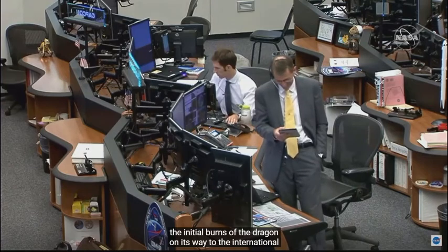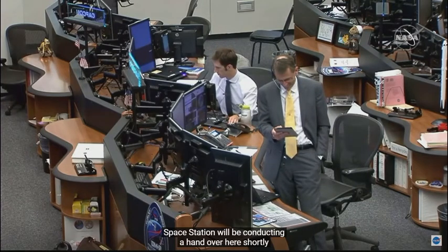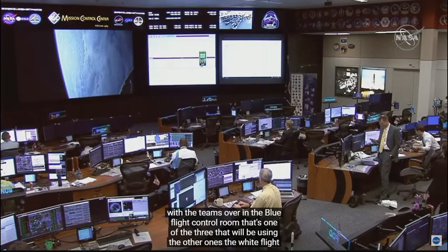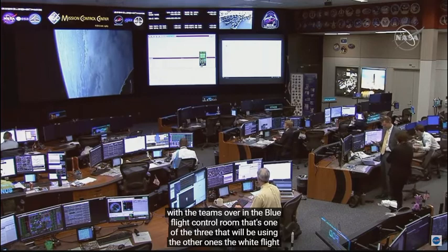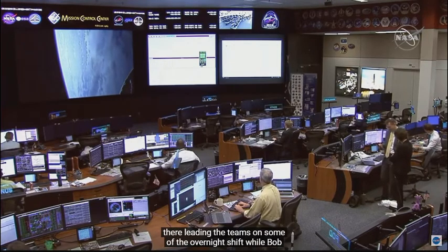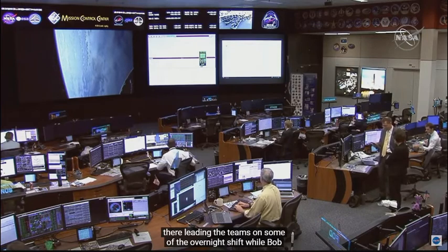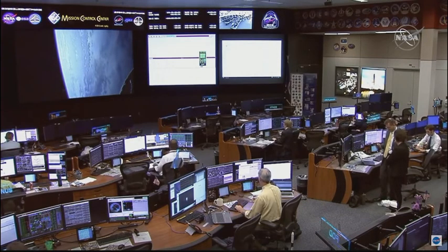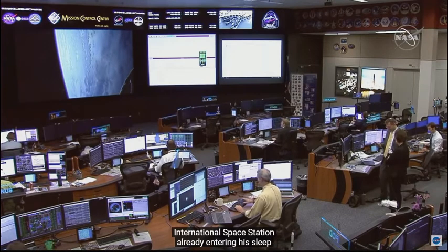We'll be conducting a handover here shortly with the teams over in the blue Flight Control Room. That's one of the 3 that we'll be using. The other one's the white Flight Control Room. It'll be Flight Director Rebecca Wingfield over there leading the teams on some of the overnight shift while Bob and Doug are asleep. Chris Cassidy aboard the International Space Station, already entering his sleep period, getting a full night's rest before waking up and starting to prep the International Space Station for the arrival of Bob and Doug.